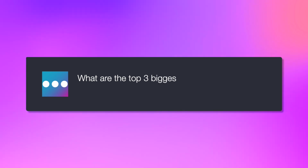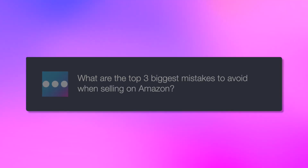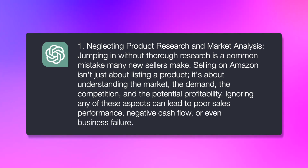Let's go over to ChatGPT using the GPT-4 model and give it the prompt of what are the top 3 biggest mistakes to avoid when selling on Amazon. Okay, so first response is in. Number 1, neglecting product research and market analysis. Jumping in without thorough research is a common mistake many new sellers make. Selling on Amazon isn't just about listing a product, it's about understanding the market, the demand, the competition, and the potential profitability. Ignoring any of these aspects can lead to poor sales performance, negative cash flow, or even business failure.